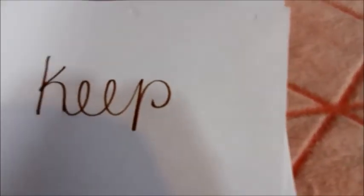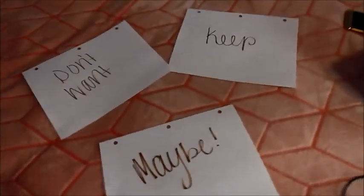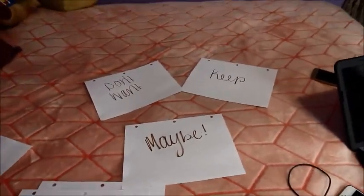Keep. And then for the ones I don't want, don't want. And then clearly let's just have a maybe pile because I'm so indecisive. So now I have three piles and let's start filling them in.